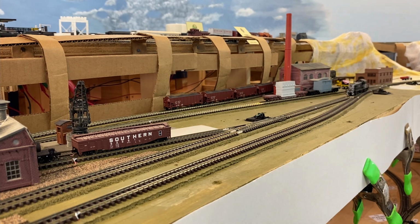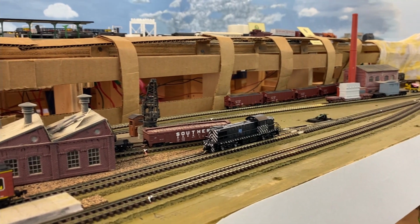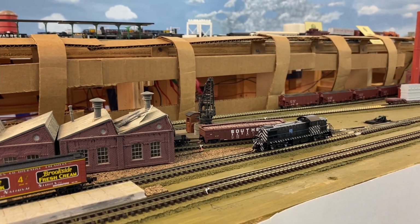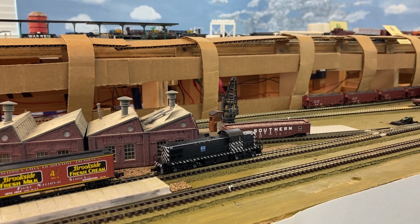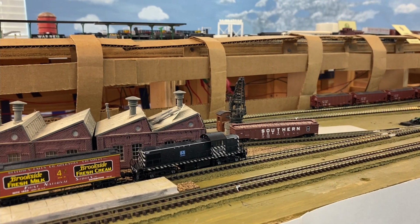You know, the coupling seems to always go right, but the uncoupling doesn't in my case. Especially when I'm on camera. That's okay. The big hand fixes everything. And there we are. We're done here in Jamestown with switching. So we'll now continue on to the next station.